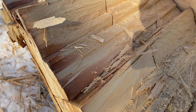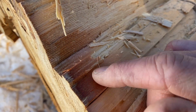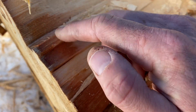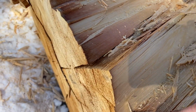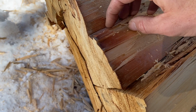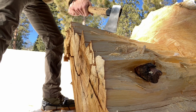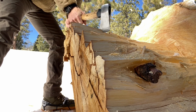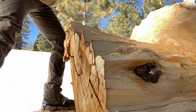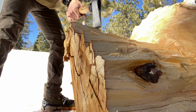Got a down tree here by the campsite. See how it's darker? That's got sap in it. That's fat wood. You can smell it. So I'm going to try to take some chunks out of here, see what we can do. And then we'll have a little bit more firewood to mess with. And I got another piece I'm gonna go check out. Nice chunk.